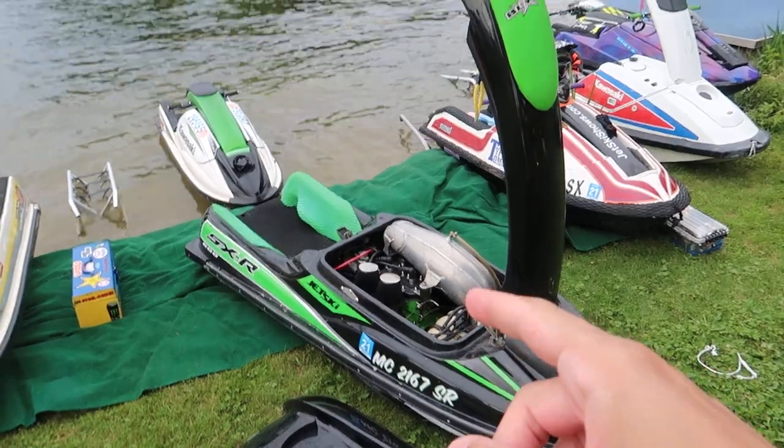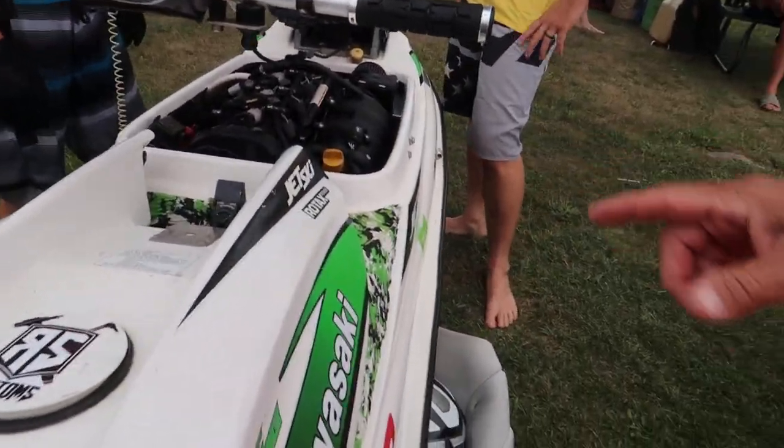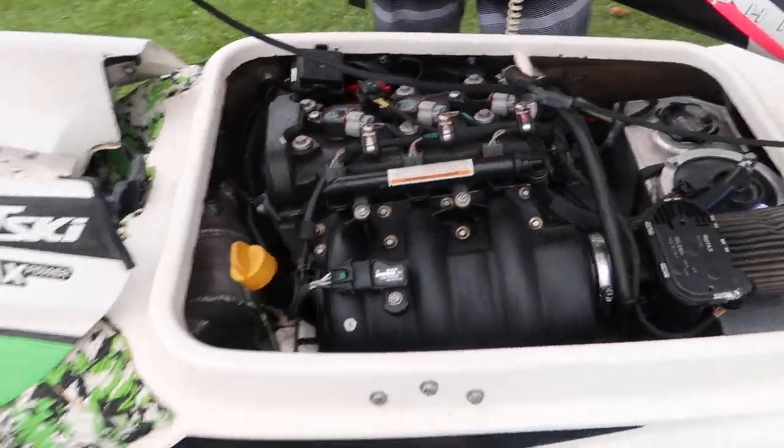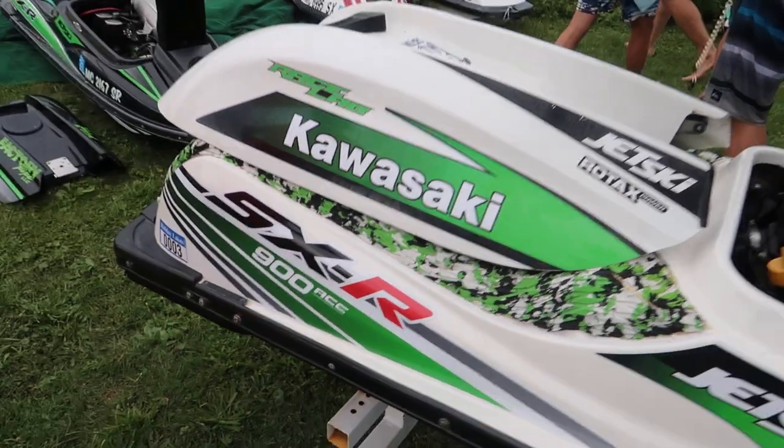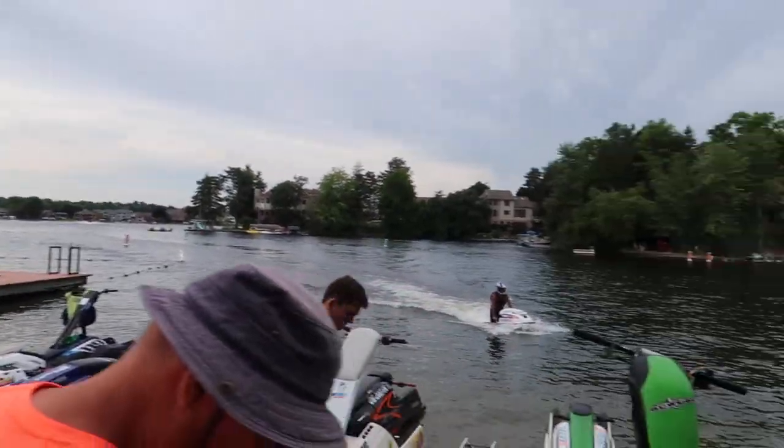We got an SXR 800 with a dry pipe. It's a Rotax, that's a Sea-Doo engine in an SXR. SXR 900 Ace. We got more people showing up still.